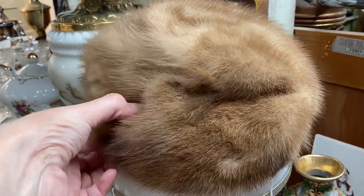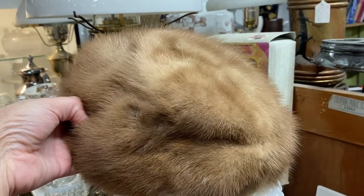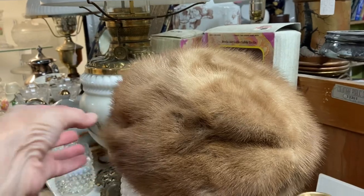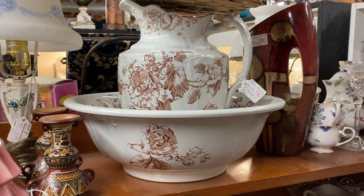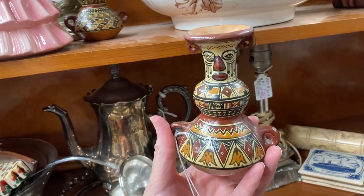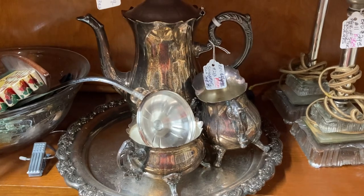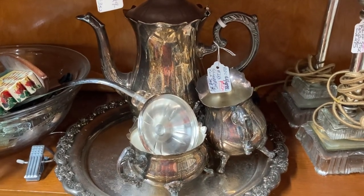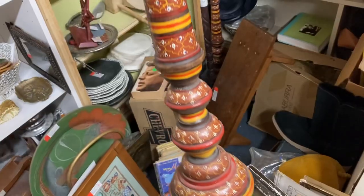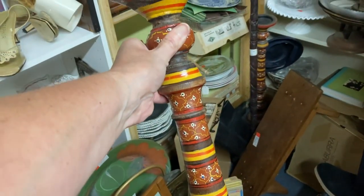This vintage hat would look beautiful on the mannequin head that I showed you a little while ago, and this would look so beautiful on a vanity or dressing table. These candle stands are gorgeous, and they're all the colors of autumn.